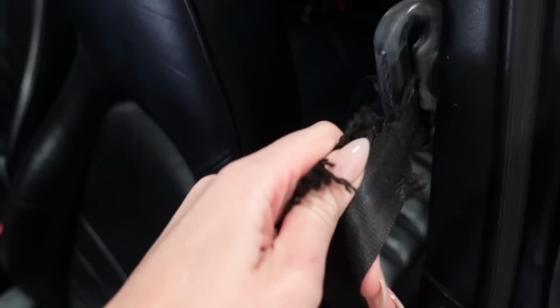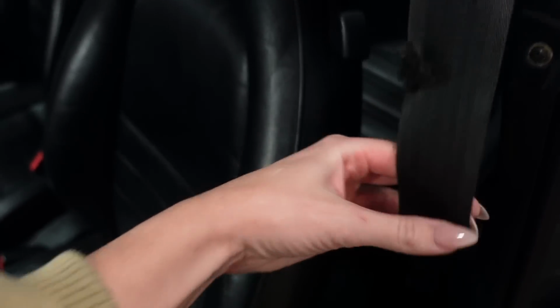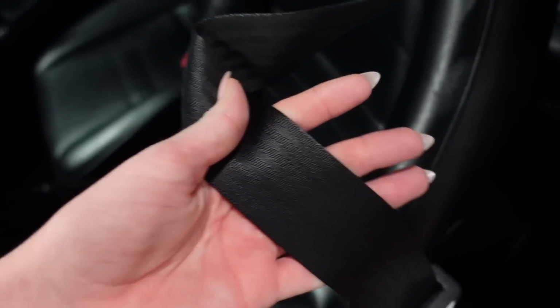So I've just had a very quick look at the health check here and the seatbelt is an issue. In fact, it's a red issue. This is not ideal. This is something that we need to get sorted immediately because at the end of the day, it's your seatbelt, it's your safety belt. So we're getting that on order right now because that is something that I do need to sort out ASAP.